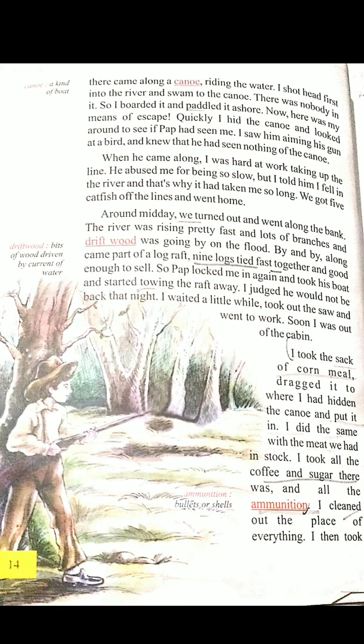So after waiting for some time, he again set to his work. You know what was his work? Just cutting the bottom of the wall. And soon he cut that section of the wooden wall and he comes out.